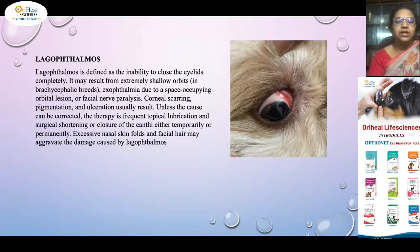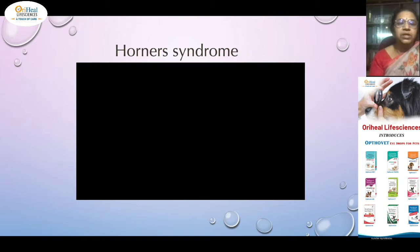Lagophthalmos is another important condition you will find in small puppies in toy breeds, where because of the presence of a macropalpebral fissure, complete closure of the eyelid will not be there, and that results in drying, and because of this exophthalmos nature, you will find ulceration or sometimes pigmentation. So the inability to close the eyelids is one major important thing, and if there is any root cause for that, for example, space occupying lesions in the orbit or facial nerve paralysis, all these things should be ruled out, and then you can think about narrowing the palpebral fissure. We normally do it at the medial canthus, medial canthoplasty.